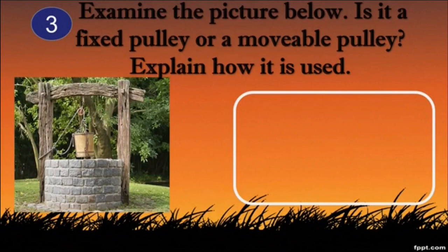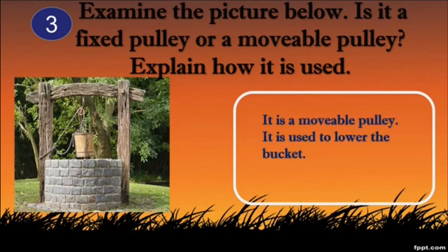What about number 3? Is it a fixed pulley or a movable pulley? Explain how it is used. It is a movable pulley. It is used to lower the bucket.